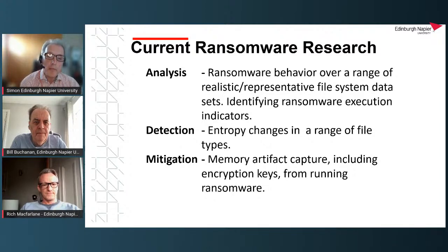And we're also working on mitigation of attacks. So once some files or all the files have been encrypted, if there are any side channel attacks that we can use to possibly revert these changes or recover the files that have been affected by a ransomware attack.